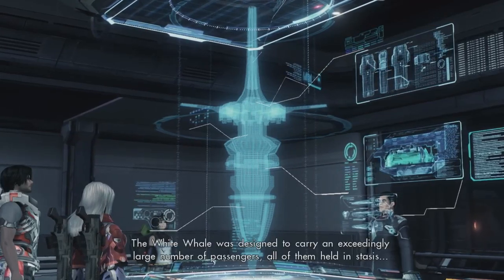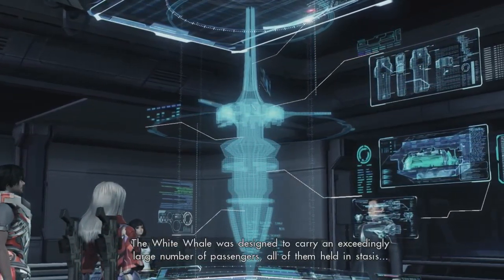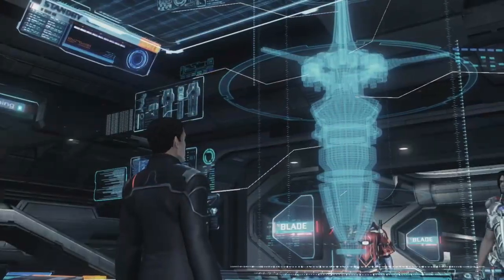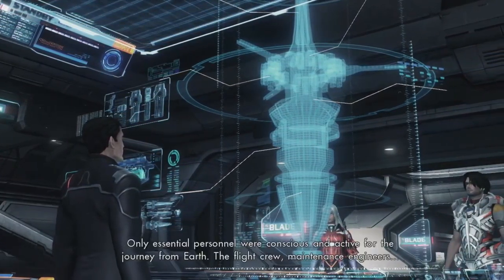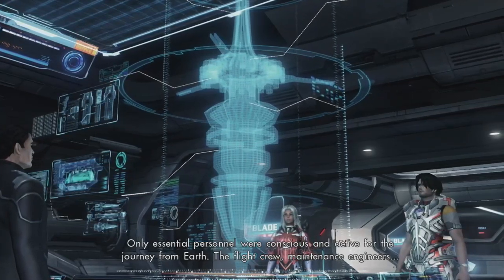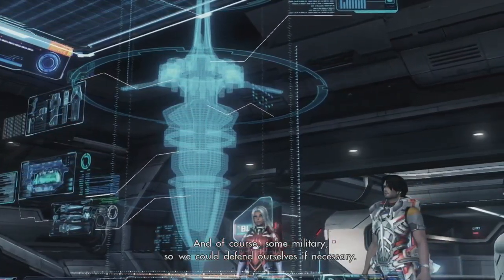The White Whale was designed to carry an exceedingly large number of passengers, all of them held in stasis. All housed in a structure called the Life Hold. This is a complete schematic of that facility. Only essential personnel were conscious and active for the journey from Earth. The flight crew, maintenance engineers. And of course, some military so we could defend ourselves if necessary.